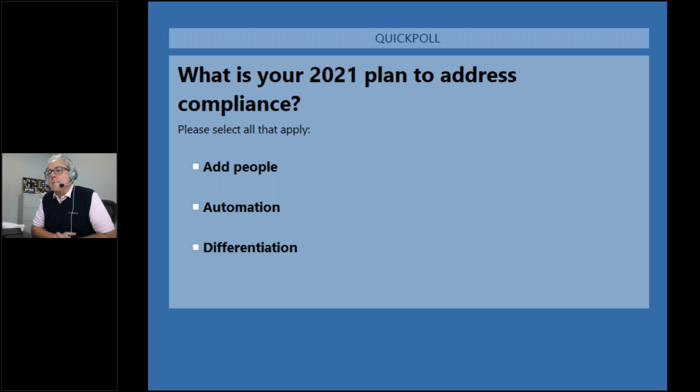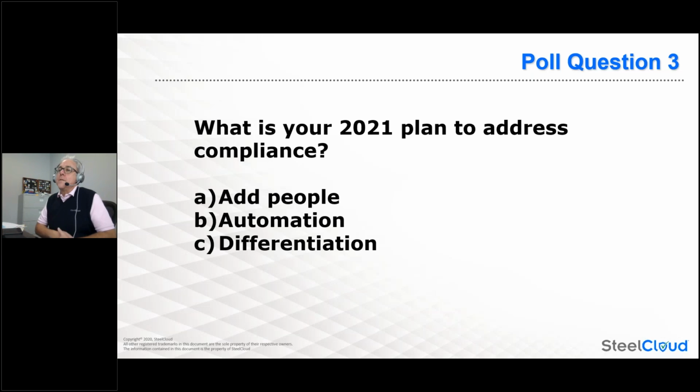I think automation is key when we are up against the gun for so many accreditation time crunches in order to get new deployments into production as quickly as possible. All right, let's move on here.